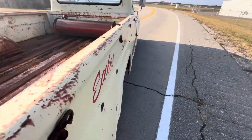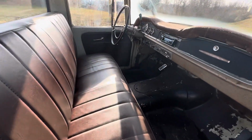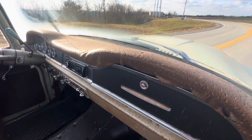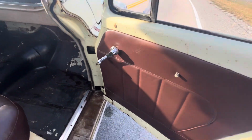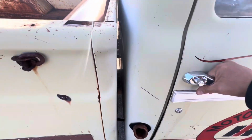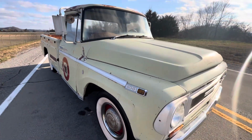Go around and open up the passenger side so you can look at it, and I'll conclude this ride. No ostriches were harmed in the filming and making of this truck. We'll put door panels on it too. Somebody's loved this truck at one time. They've done some work to it. There you guys go.